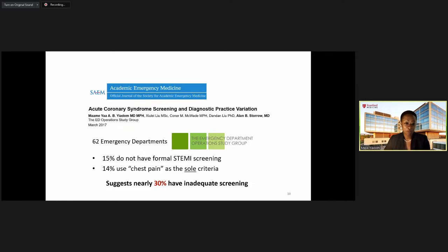And we looked at what was happening practice-wise. So what we found is that most emergency departments didn't have formal screening for folks presenting with potential STEMI. It was left to the discretion of the folks who were in the front end.